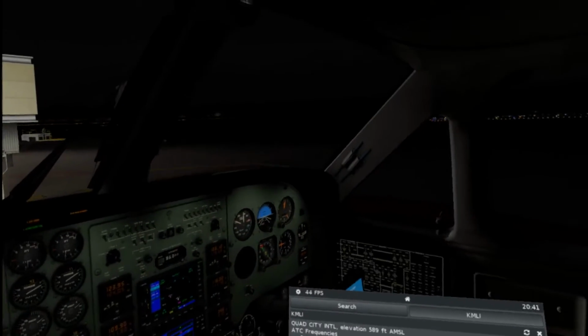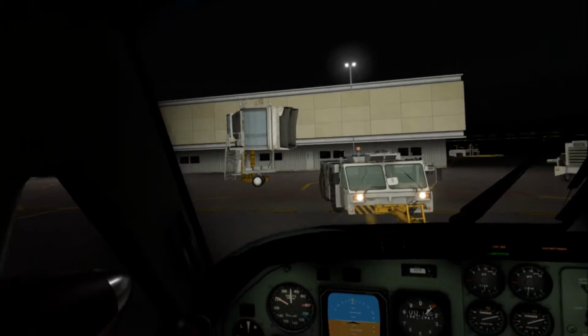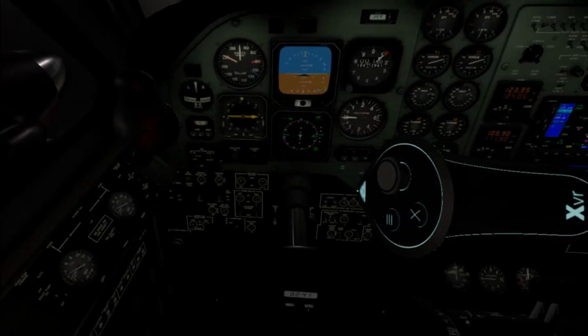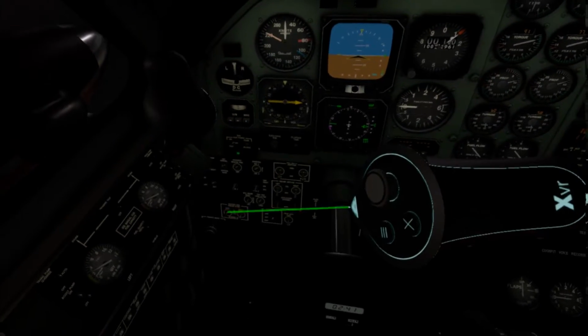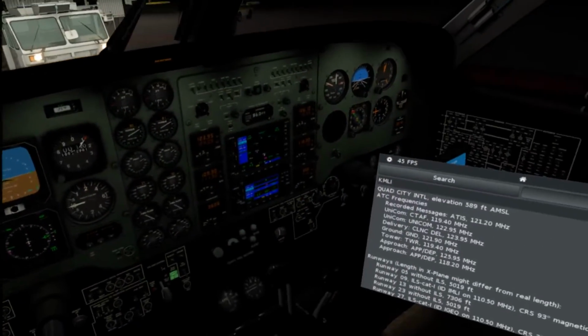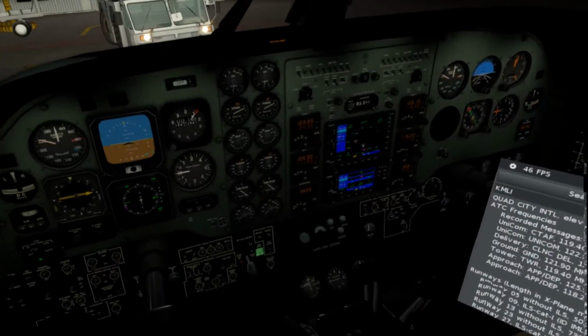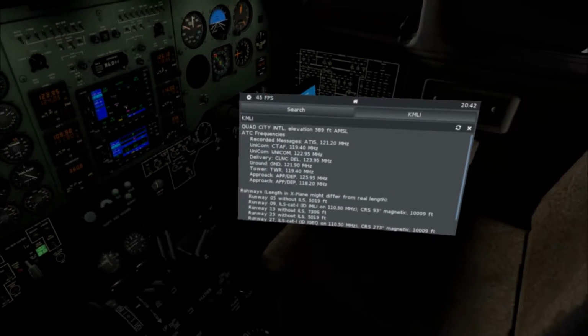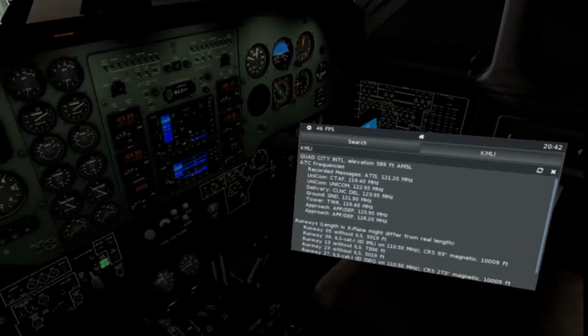There we go. We've got pilot to ATC running. Sometimes it doesn't work too well, at least on the approach end of things. This part of it is not too bad. So we're ready to go, and we're going to call clearance and get our clearance.